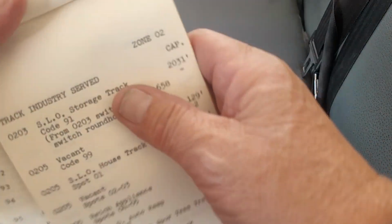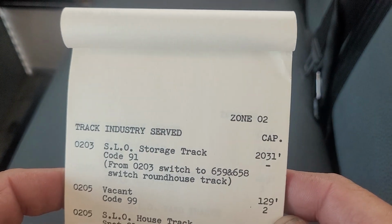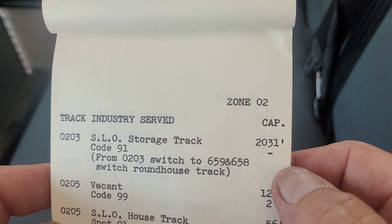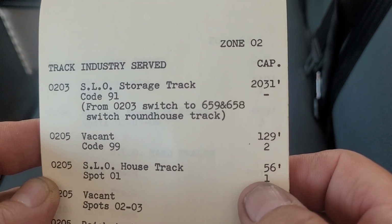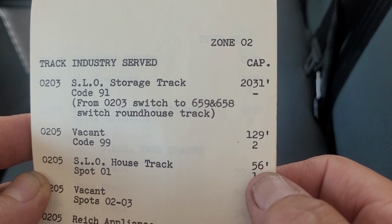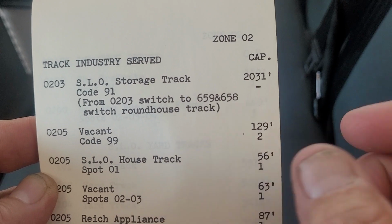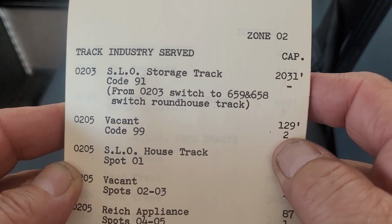Here you're starting out with the San Luis Obispo yard. In this case, it's SLO, S-L-O. It shows zone 2, shows the main storage track is 2,031 feet, and it's not giving any cars in there. Here the house track can hold 1 car. So the top number here on the right column is the length of the track, spur or siding, and how many cars can be spotted there. Here's where it says spots 2 or 3. That would be on the paperwork as to which spot to put it on.